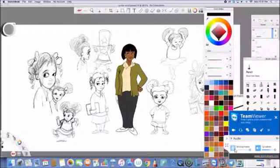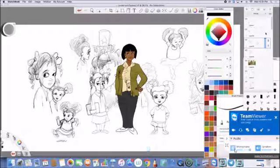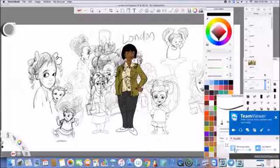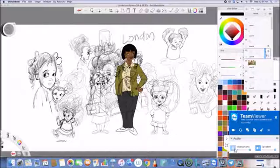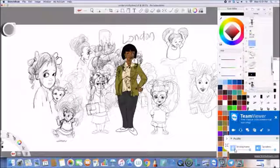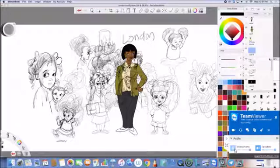I've been doing quite a bit of drawing of girls, and my goal is to get very comfortable with them. And I've got a few images here. Let's see here. Gosh, I got a lot. It looks like you've been busy. Yeah, I have. Let's see here.